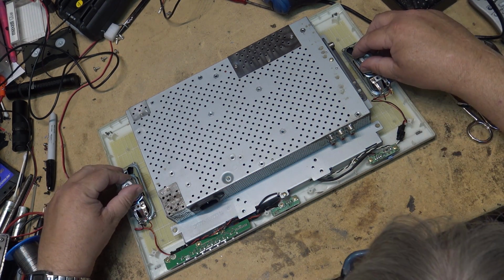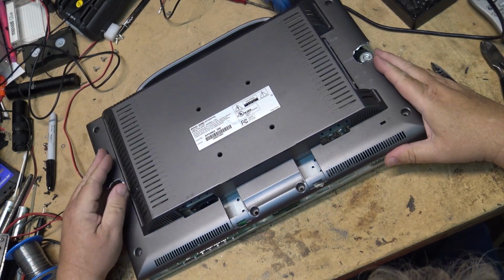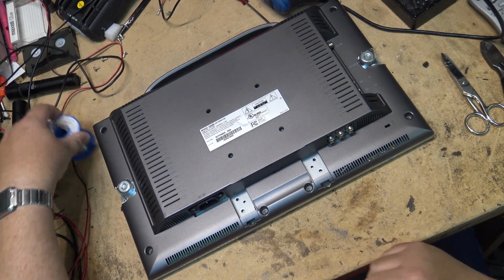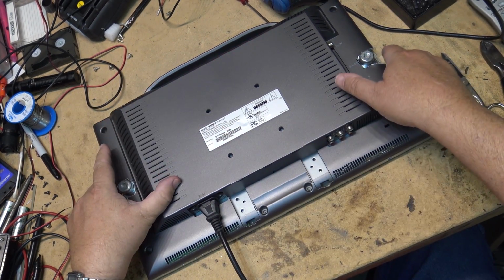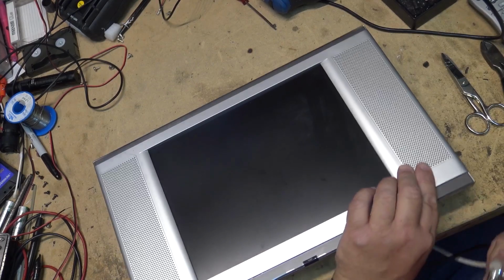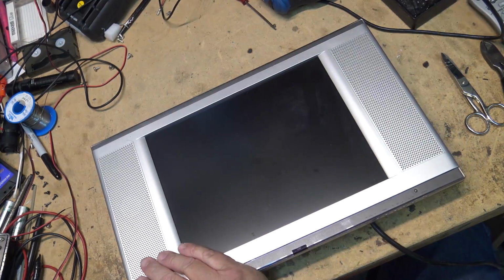Okay, let's see if I can get that back on there, and then we'll see how this thing sounds. I think I avoided the warranty by doing this. And I think I wasn't even going to do a video today. Well, I was going to do a video, but I wasn't going to do this today. I was looking for something to work on, and I saw the little TV sitting there that's been sitting there for a while. I thought, you know what, I'll just see what went wrong with it.